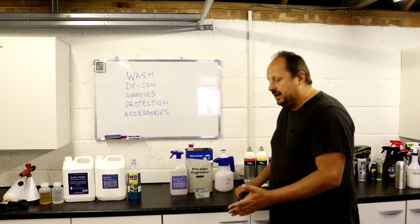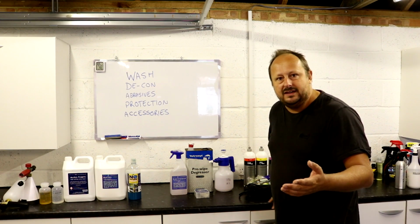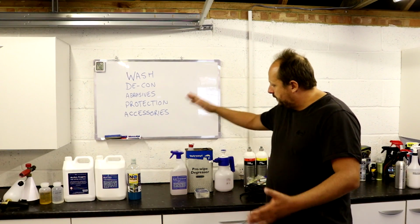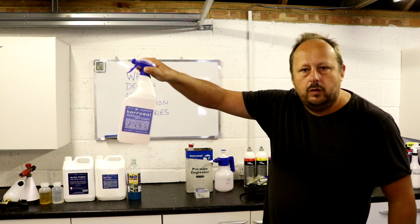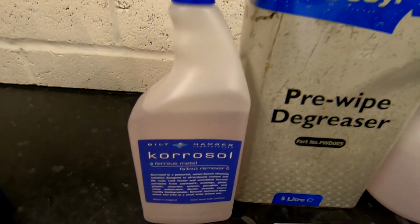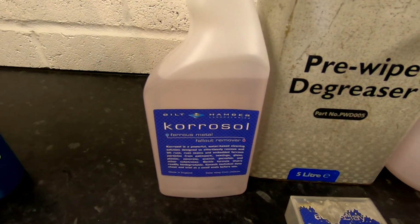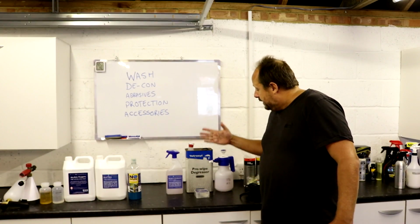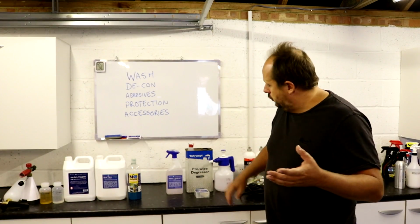Okay guys, down here, decontaminating the car, removing contamination off. So the things that the wash process cannot get off. First thing, iron fallout remover, Bilt Hamber Korrosol. Not the cheapest on the market, but by far and away the most effective and the most powerful. And it's the one that I recommend. Next up, tar and glue remover.